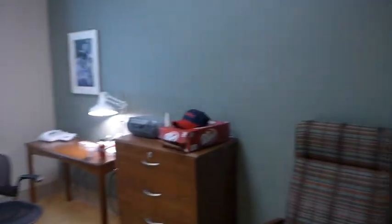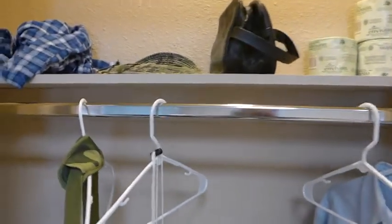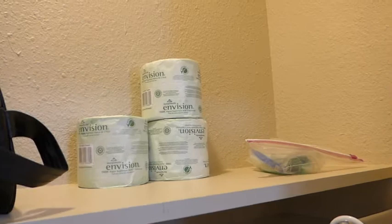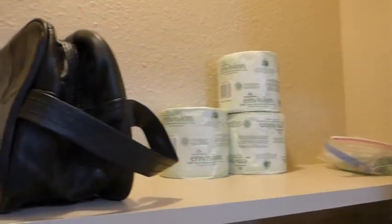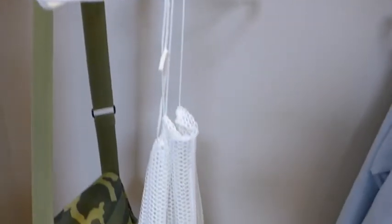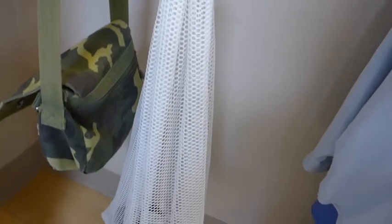Okay. Around the corner here, I have a lighted closet. Turn the light on. And in the closet, we have hangers and a shelf up there. Up there on the shelf, they furnish you with plenty of toilet paper. There's my little travel bag, my boonie hat, my pajamas up there. And on the hanger here, I've got my shoulder bag hanging there. And I've got my dirty clothes bag hanging right there.